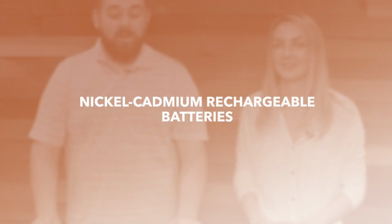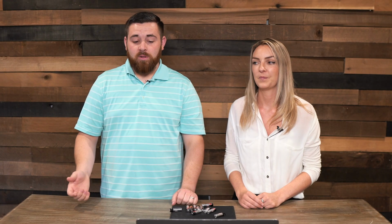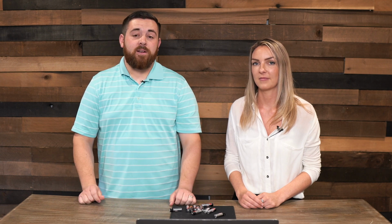The next type of battery are nickel-cadmium rechargeable batteries. These are often found in power tools, cordless phones, digital cameras, video cameras, and some other medical equipment. The recommendation here is to typically take them to a battery recycling center or a battery drop-off location where they then can be taken to a recycling center. It is not recommended that you throw these away in your household trash. It could cause fire and is considered hazardous waste.